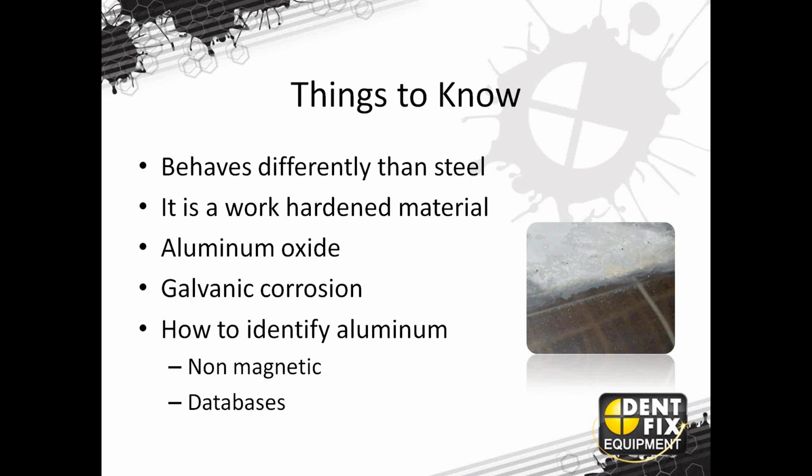The aluminum oxide. Aluminum oxide is a rust that occurs on the aluminum. It can happen within 15 minutes depending on atmospheric conditions. This oxide will change the aluminum from a very shiny material, freshly ground, to a more dull, muted look. The oxide in itself is not damaging to the aluminum, but it does have a much higher melting point than regular aluminum.